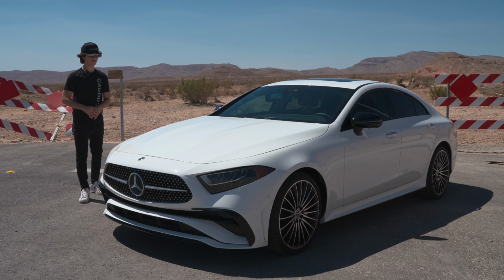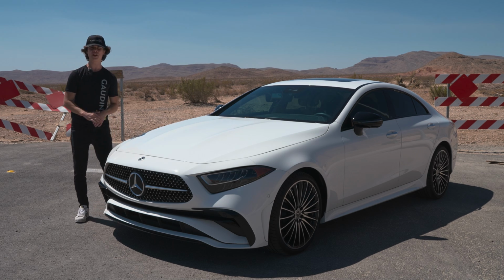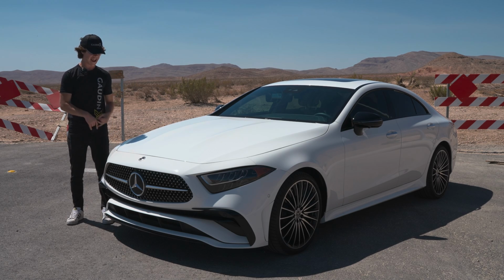With the perfect amount of luxury for anyone looking to spend around $80,000, I think the CLS 450 nails it. You get Mercedes' newest technology and a good-looking car on the outside with a decently powered powertrain.